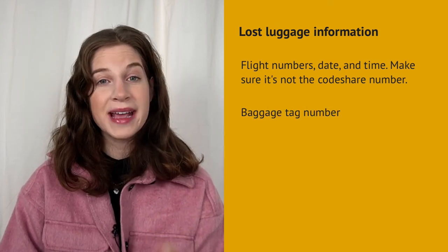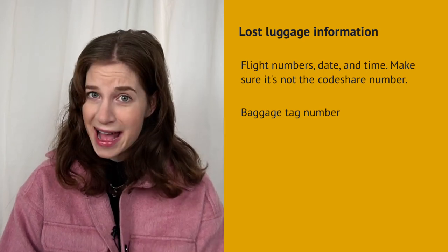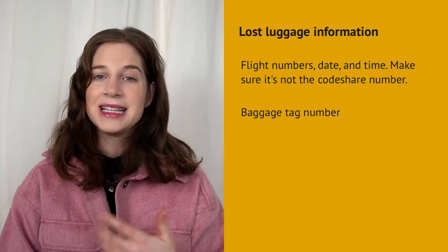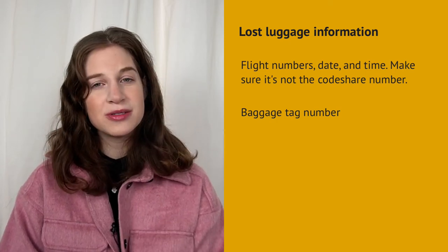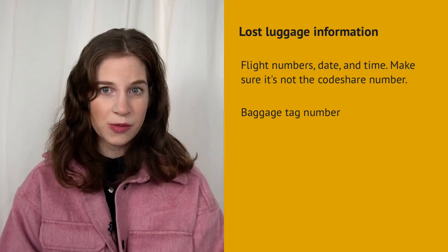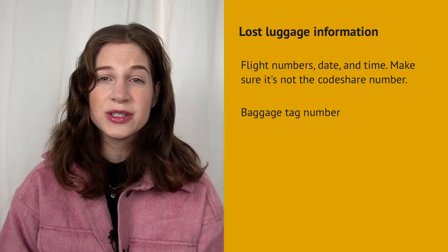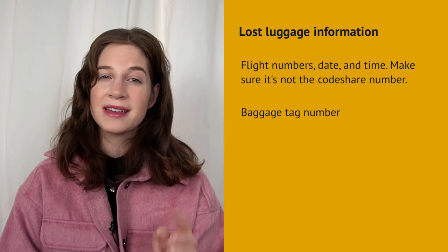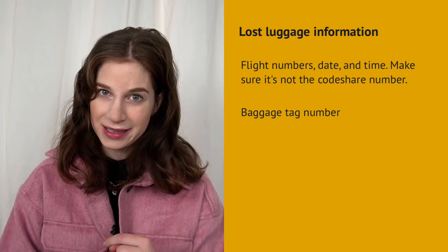Second, you need your baggage tag number. I did not have mine and this proved to be a real obstacle in retrieving my bag. They took my ticket number and a description of my suitcase instead and started the search anyway. The baggage tag number is really the best piece of information you can have, so in my situation, I had to track that down to make sure my file was complete.